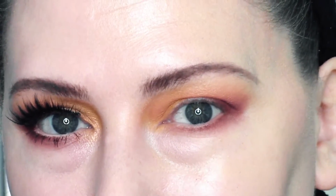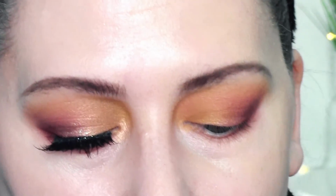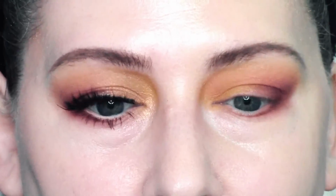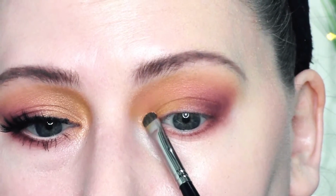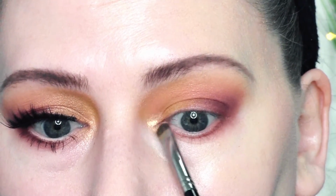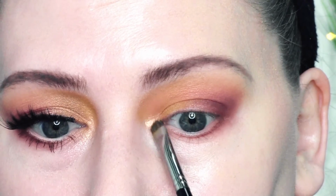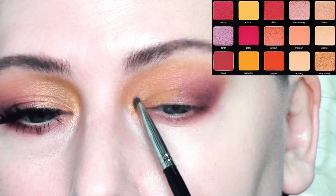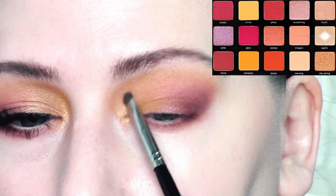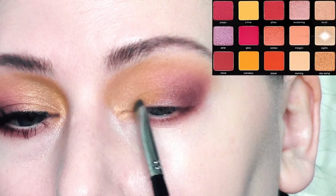And then using that same brush, we're going to go into the color Agate, I really have no idea. Kind of a light beigey shimmer. And we're going to put that on our inner corner, really brighten things up. Don't be afraid, just pack it right in there, you guys. And bringing it up, right into the rest of those colors, my friends.